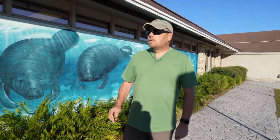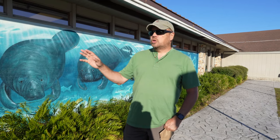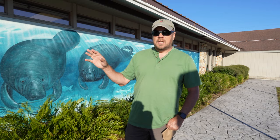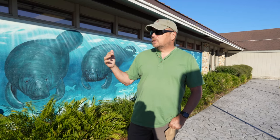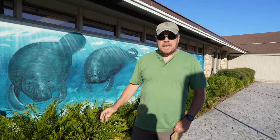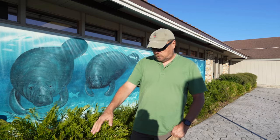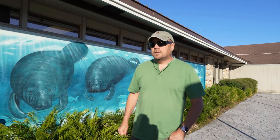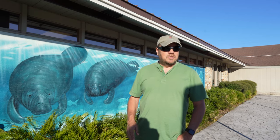This is a great time of year to come here because the ocean water temperature is getting colder, and that brings the manatees up the river, up the Crystal River. And so we are right by the river there, and there were all kinds of manatees, swimming right there in front of you. It's really neat. So we would highly recommend this as a stop when you're in the Central Florida area.